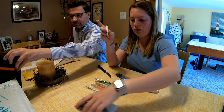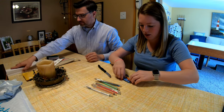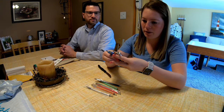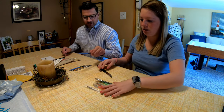These are pencils as well. Pencils? This is all trash? Whatever. Yeah, these are pencils. They look like pens, but... Let's see. You got a white, looks like a brownish tan, and blue. Oh yeah, I got you a couple too, right? I don't know. Blue and the pens.